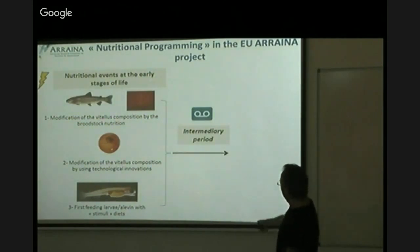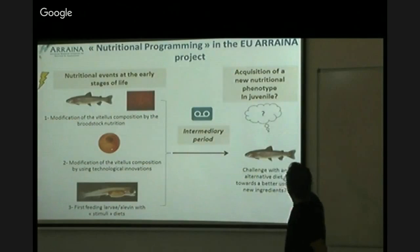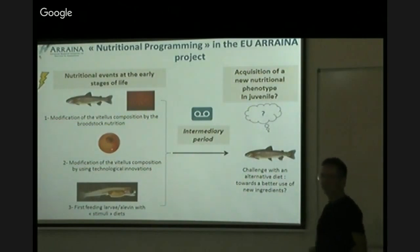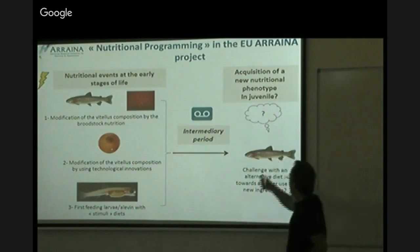So first, we do a stimulus. Then we have an intermediary period that can be, for example, 3 months, 1 year, whatever we want. At the end, we try to see if there is a new nutritional phenotype in juveniles. To test this, we challenge with an alternative diet, to see if it is possible to have a better use of new ingredients. So this is exactly the type of experiment that we are doing.